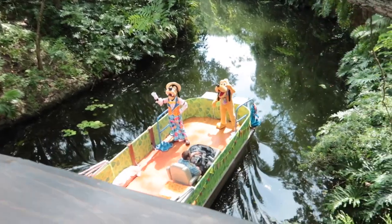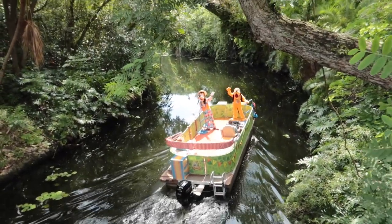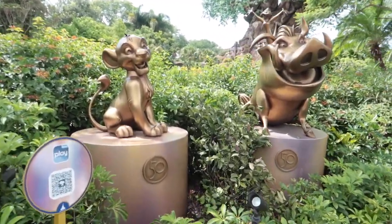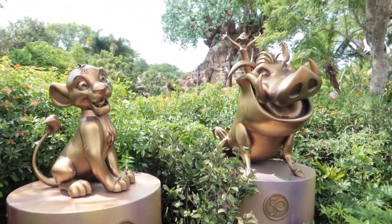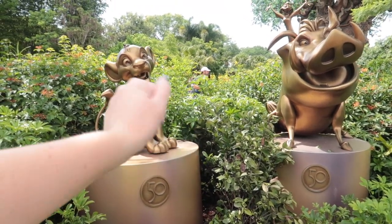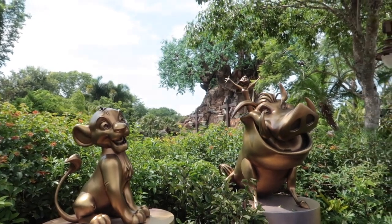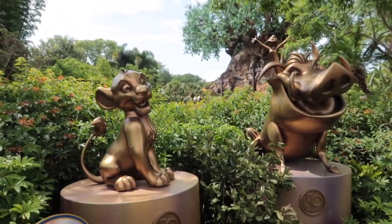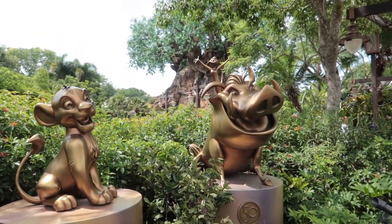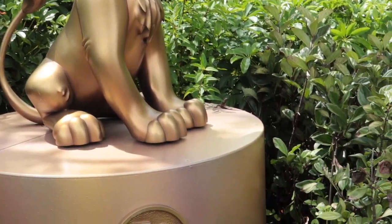Oh my gosh, look at this magical moment. Hi! That's such a perfect entrance into the park. Here we are in July 2023. They still have these 50th anniversary statues, which I like because these interact with, if you have the Disney Plus, not a Disney Plus band, what is it called? Magic Mobile, something. A Magic Band Plus, not a Disney Plus, a Magic Band Plus. If you have a Magic Band Plus, you can interact with these statues. So it's a good thing that they have stuck around. Simba has a little friend.